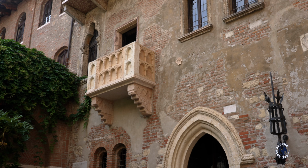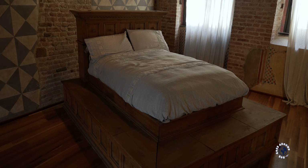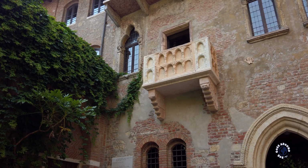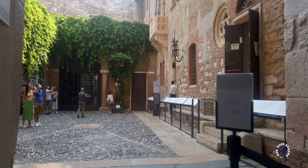Juliet's 13th century house is a small museum, but there isn't much to see. You can enter a small courtyard with a statue of Juliet. The famous balcony was added to the house only in 1936. If you enter the house, you can step onto the balcony, but make sure you have someone to take a photo from the courtyard.